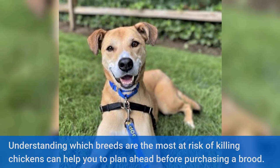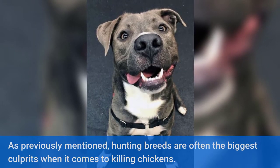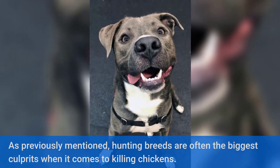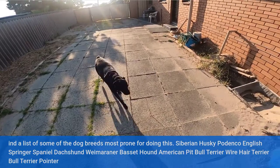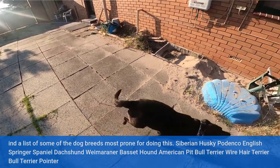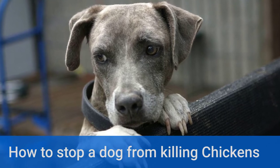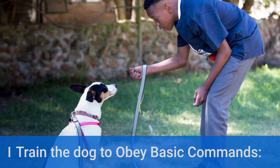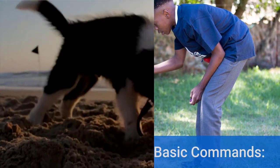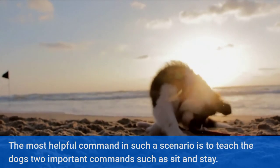Understanding which breeds are the most at risk of killing chickens can help you to plan ahead before purchasing a breed. As previously mentioned, hunting breeds are often the biggest culprits when it comes to killing chickens. Some of the dog breeds most prone to doing this are: Siberian Husky, Podenco, English Springer Spaniel, Dachshund, Weimaraner.